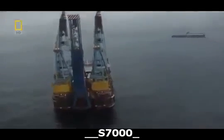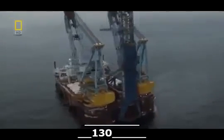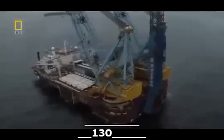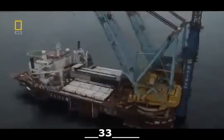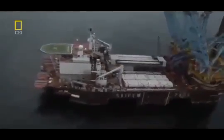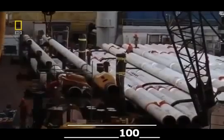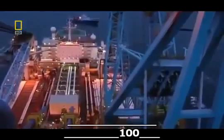This is the S-7000, a former crane ship that's been modified with a 130-meter tower on its stern deck. It's now taller than a 33-story building. It's a floating factory, and one so big that it's easy to forget it's 100 kilometers offshore in the North Sea.